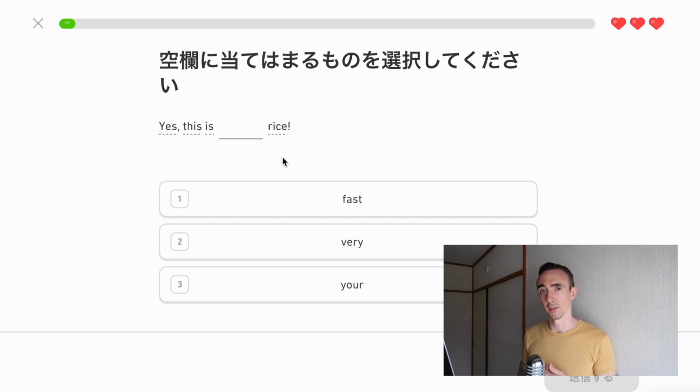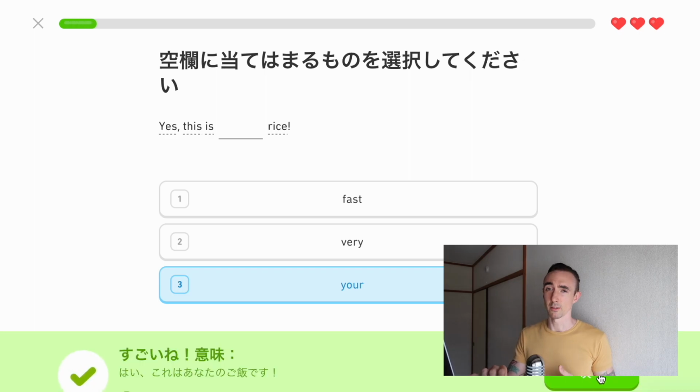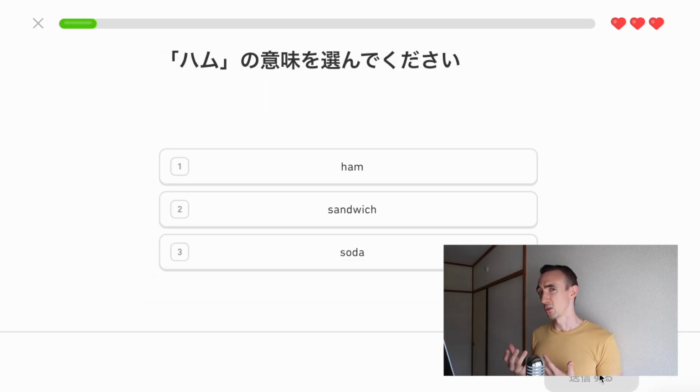Okay, so here we have a bit of a grammar question. There's no context, but "this is fast rice" doesn't make any sense. There's no logic there. "This is very rice" is grammatically wrong. So we know that the answer has to be "this is your rice." So again, if you're a real beginner, this could be a good way to get used to some very basic sentence structure.